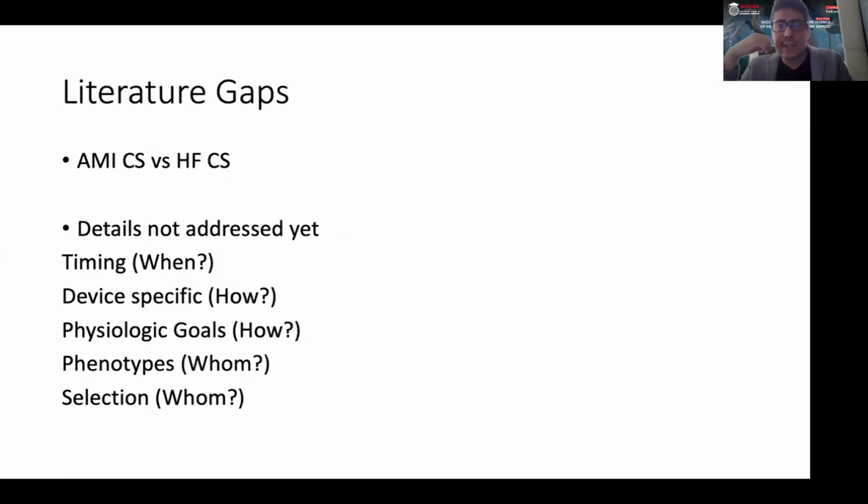So before we dig into this, first of all, we have to acknowledge that we have a great literature gap, and we need more studies. So what's the reason? We had a couple of good studies, but most of them were done on acute myocardial infarction cardiogenic shock, and less was done on heart failure cardiogenic shock or non-AMI cardiogenic shock. Also, we have not tackled most of the details about when, how, and whom. So the timing of implementing the device, I think we have glitches. We know a little bit about that now, but we don't have the details.